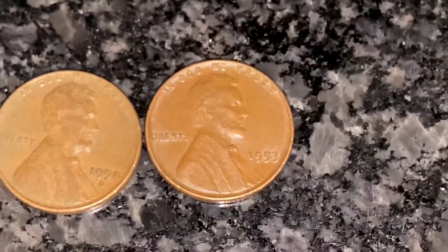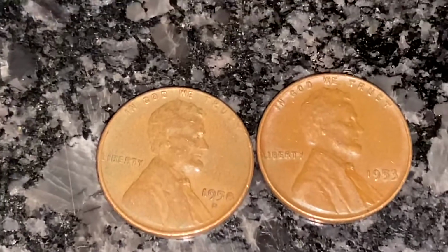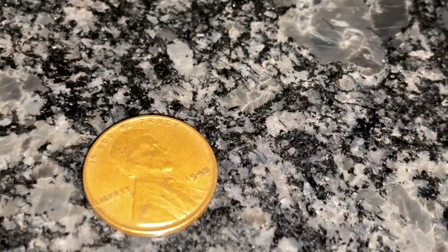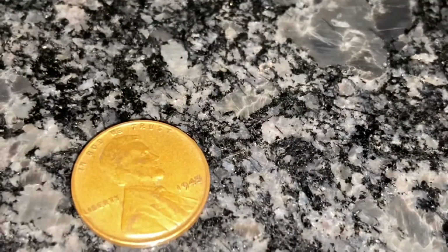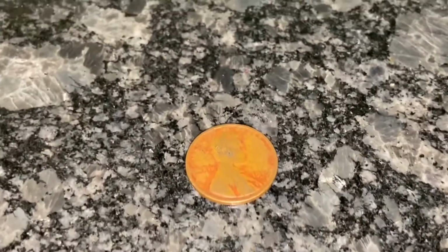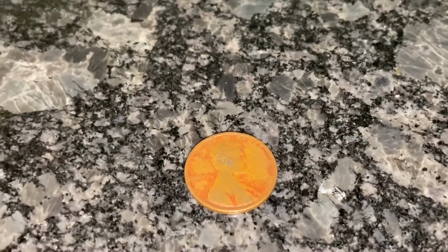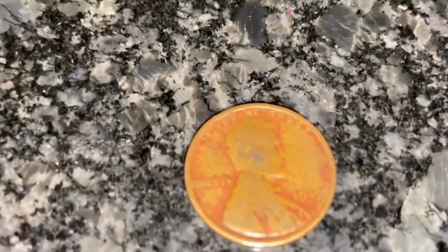All right, number 15. Avery got a 1953 Philly. And I got a 1958 Denver. And Noah just found a 1945. Weedy number 17. And I just found the 18th Weedy, I think. Yep. And it's a 1919.